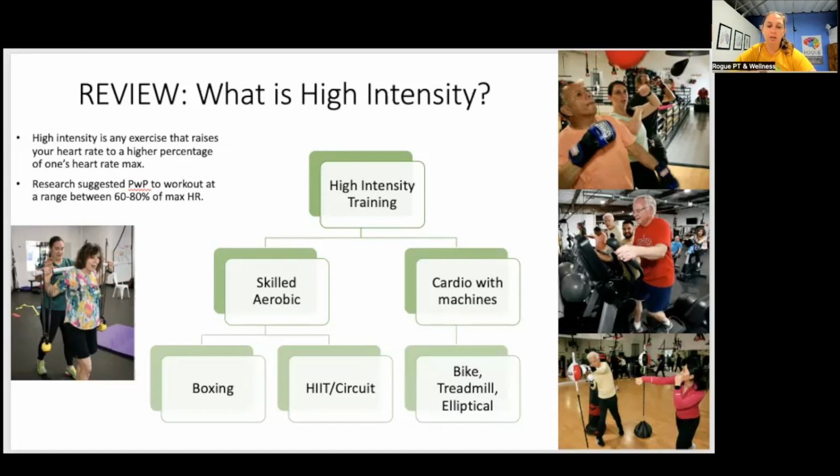Being able to get your heart rate up is what the research shows to best not only reduce symptoms, but also prevent further progression as well. So high intensity can include skilled aerobic training. And one of our skilled aerobic trainings is actually boxing, which is what we're talking about today. The past 2 months, we've focused more on high intensity and circuit training. And then there's also cardio with machines where you can get high aerobic intense training.